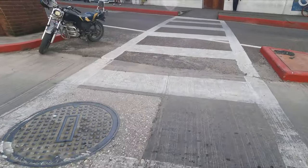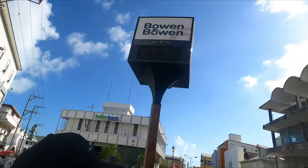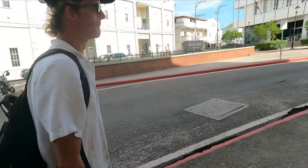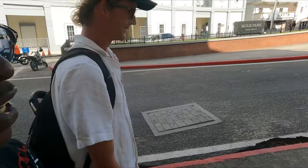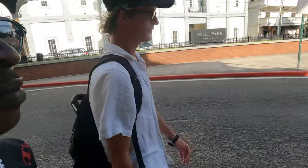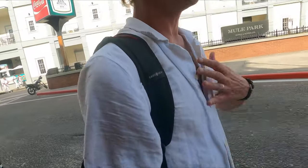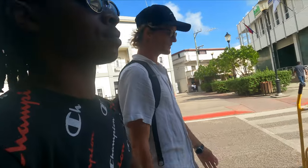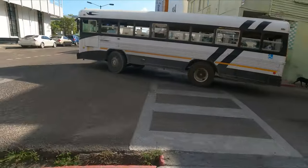Another interesting thing here is the crosswalks are in the middle of the street and not at the corners. And you just kind of walk out in front of traffic and they stop for you. I mean, they have to stop or else they're going to get a charge for not stopping for the pedestrian. I get fearful because I'm not used to crossing in the middle of the street and I'm doing wildly different.